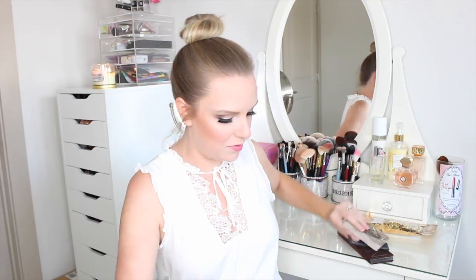But this is like a remake of the original Too Faced Natural Eye Palette. They redid it and they made it all matte colors. And I feel like as I get older, I like the mattes better than the shimmers and the glitters. Not to say I don't love my shimmers and glitters, but I feel like mattes are just more wearable on an everyday basis, which is why, Lorac Pro Matte, Too Faced Natural Matte, definitely well-loved palettes.